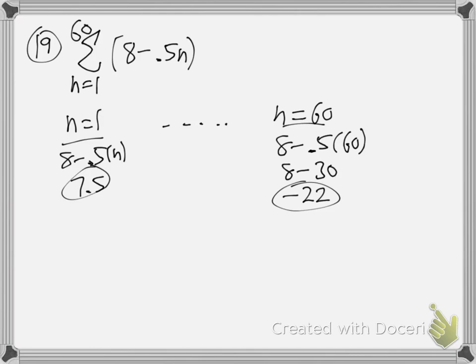And how are you going to remember that you're supposed to use the S sub n formula, not the A sub n? Yeah, because it's S. That's a Greek S. I guess it sort of does look like an E too, but it's actually a Greek S.